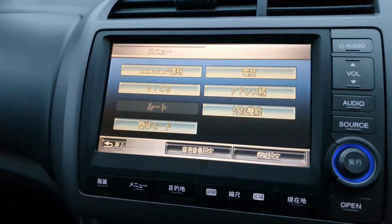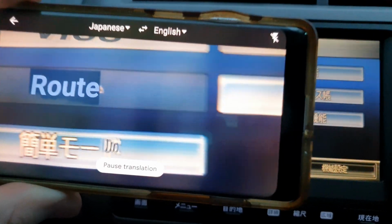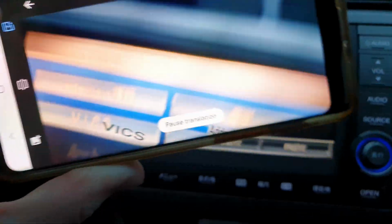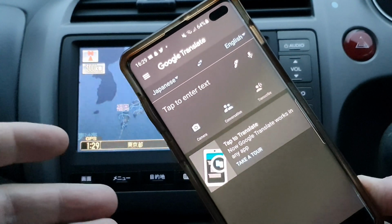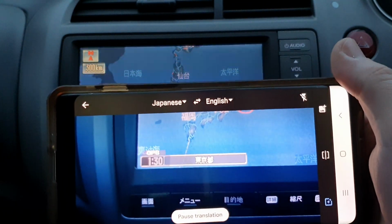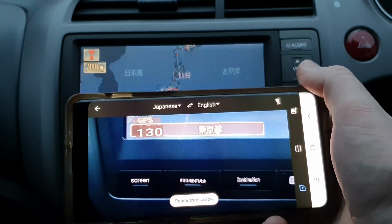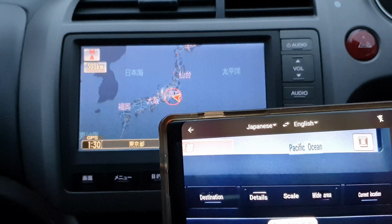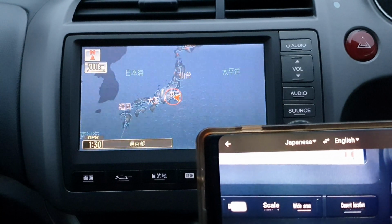If you just get a phone that has Google Translate on it, or any type of translate app, it doesn't have to be Google Translate, just so long as it's good. Then you put your phone up to it. Sorry, I better show you how to do that. This one is good because if you press your camera on it and align it with whatever you want to find out, you can see screen, menu, destination. These two say details, scale, wide area, and the bottom one there is current location.